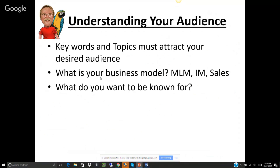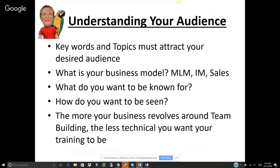You want to really understand what your business model is. Is it MLM? Is it internet marketing? Is it sales? What do you want to be known for? How do you want to be seen by your audience? The more your business revolves around a team, say for an MLM type business, you want your videos to be less technical, because you're trained to be less technical so that it can be more duplicatable. So really become clear in your mind.